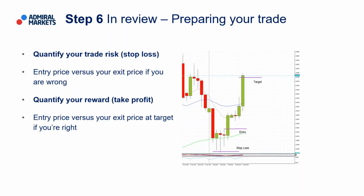Once we know where we're getting in, and where we're getting out if we're wrong, we have an opportunity to quantify our reward, which is our entry price versus the exit price at a target, or at least a preceding level of support or resistance if we're looking to trail our stop, which we'll have a reminder of in a slide or two. That allows us to calculate our risk to reward, sometimes called the 3R, the risk to reward ratio. Next week I'm going to talk about that in more depth, because some people get it very wrong. I think it's quite a simple thing to understand, but some traders have difficulty sticking with it.